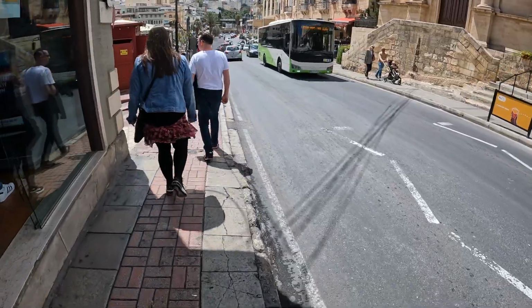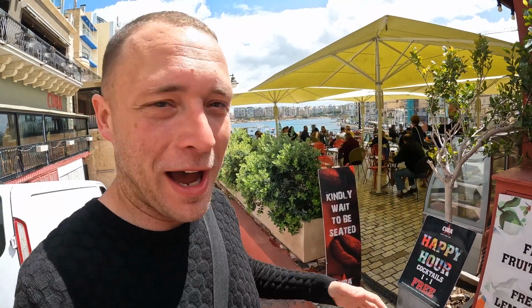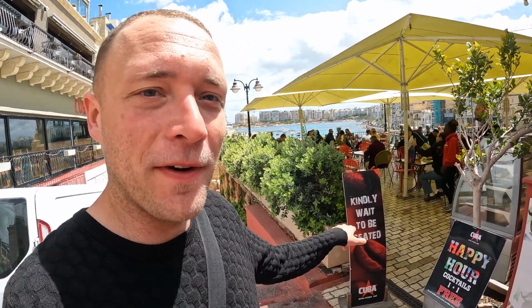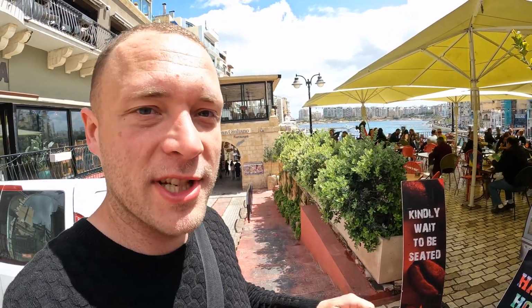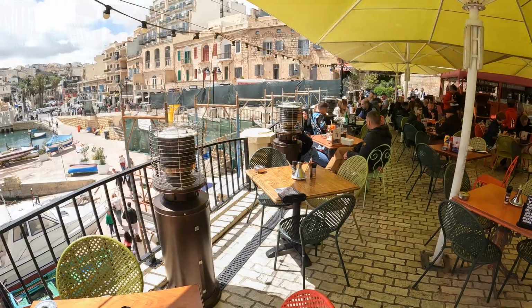This is a really nice area here. If you want to come to a cafe here, I've already had 3 coffees this morning, so I can't have any more. Look no further than a cafe called Cuba, and it's just because the views over this little harbour in Spinola Bay are absolutely spectacular. I'm going to see if I can sneak in and show you them now.